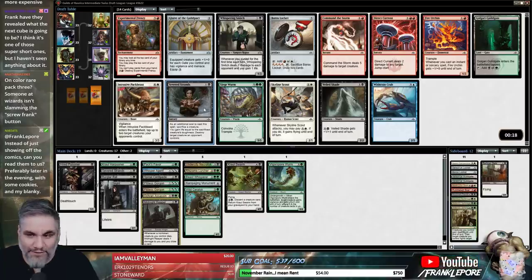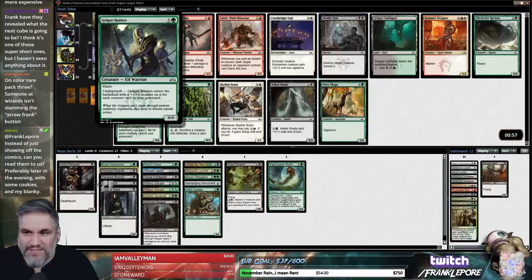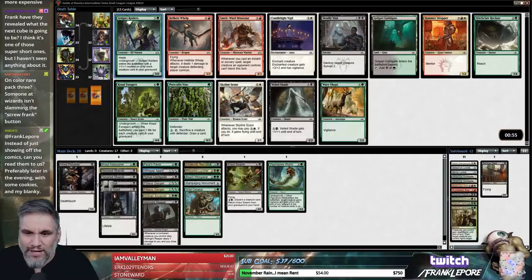Well, they're not slamming the Screw Frank button yet. I'm going to take Severed Strands. I like having two Strands in the deck. Oh, a Deadly Visit? Oh, yes, please. Yeah, there's nothing else in the pack. Maybe if this guy comes back, maybe. I like Crawl Foragers better.